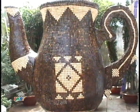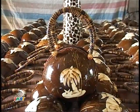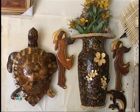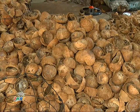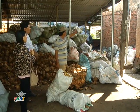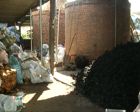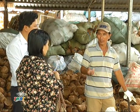However, coconut shells are still an important material in Bến Tre's coconut industry, because this is the key raw material for the production of coconut shell charcoal and activated carbon. According to those who have had many years of experience in making coconut shell charcoal, no one remembers clearly when this business began, but at least it started and developed about 40 years ago.